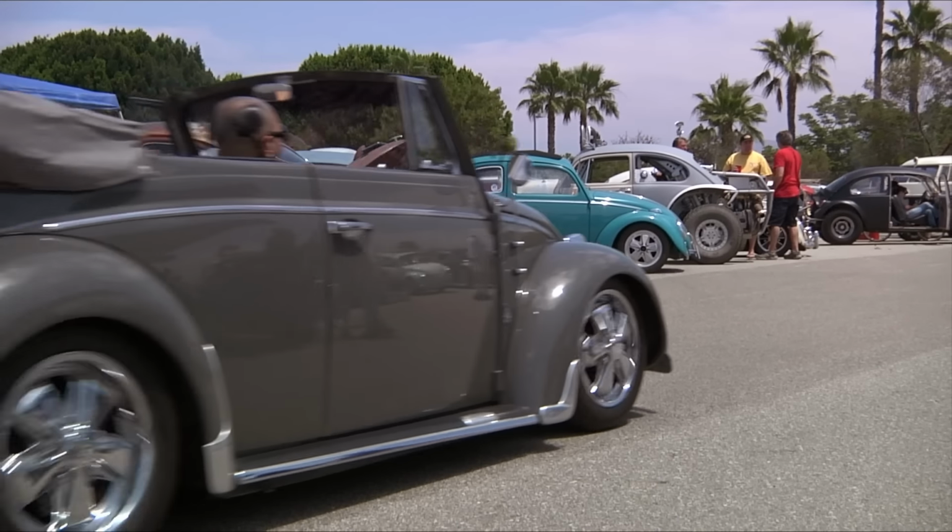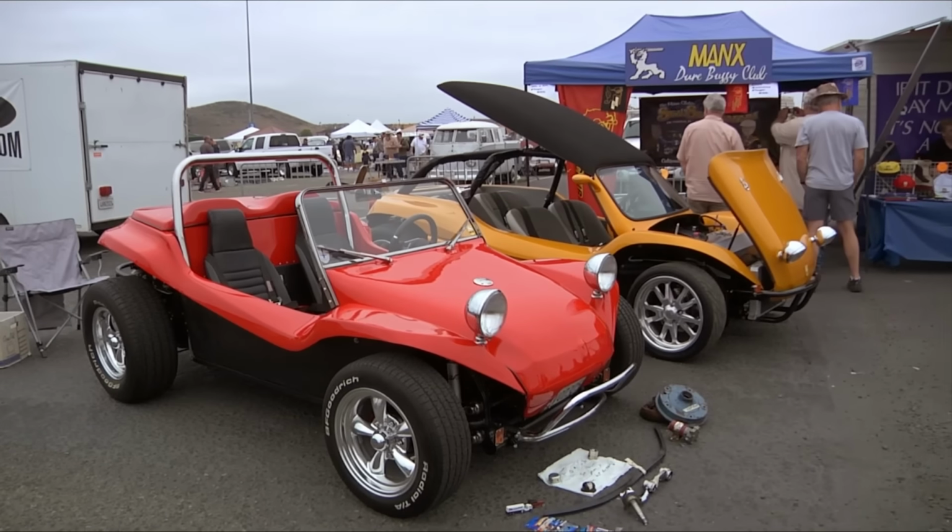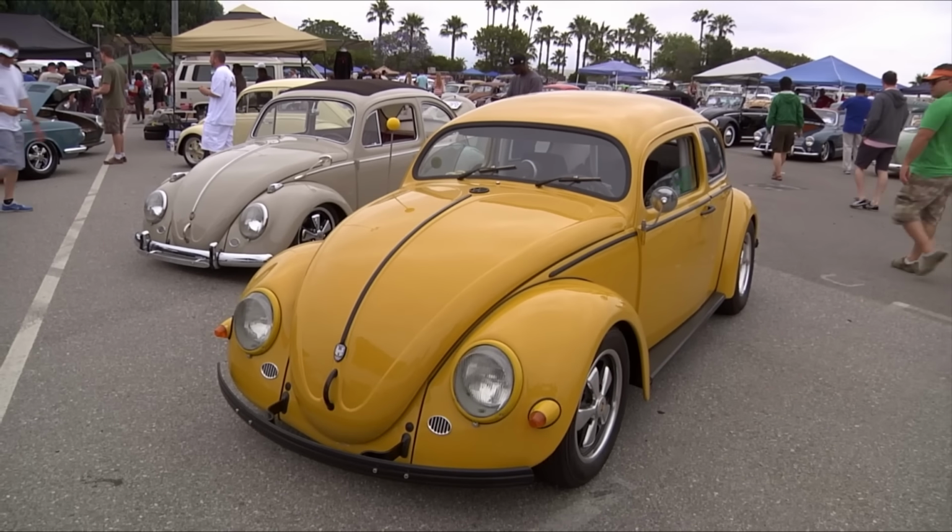I really like Volkswagens. It was one of those things growing up in New York, you just didn't see them. So for me, they became a very special car. They had total character, especially Baja bugs or custom VWs. You just never saw them on the East Coast. So really, that's what became so appealing. They were rare.